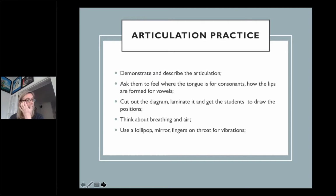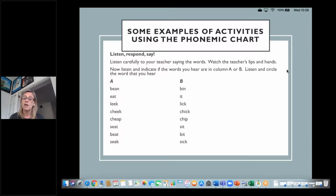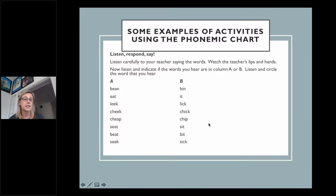All of those things. Now, as proficient English speakers, this is where you make a difference. This is where you score over a local teacher who's probably got fabulous grammar knowledge, but will be struggling to help them with the pronunciation. So a couple of ideas for activities.